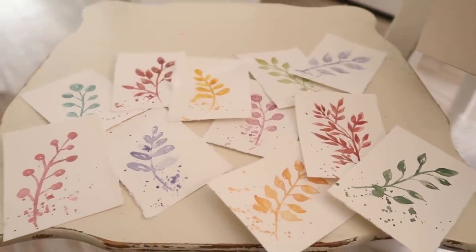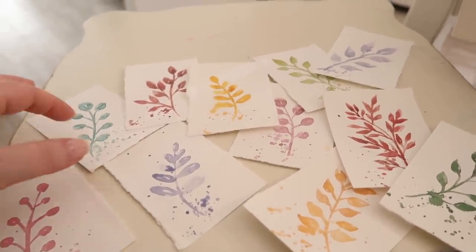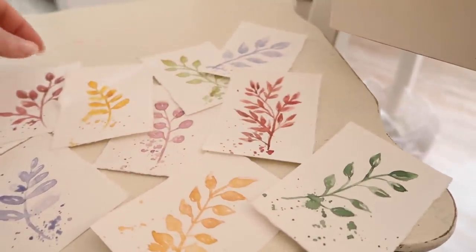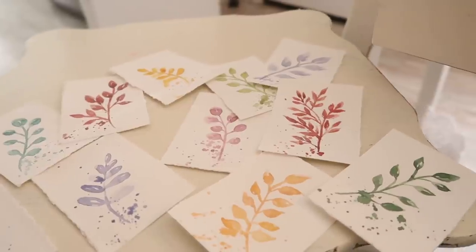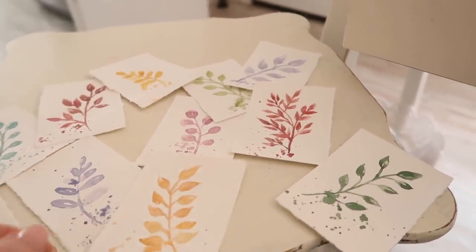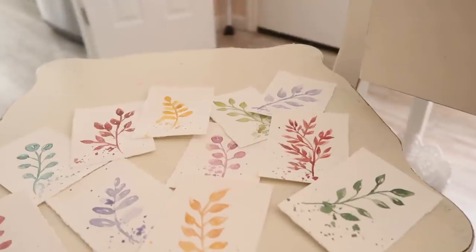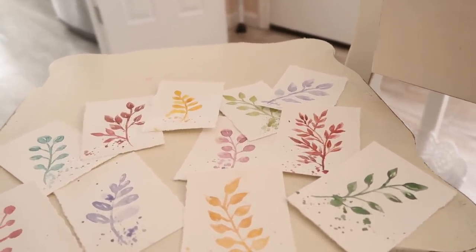Is how they've all been coming out. Everything is different. We have berries over here, some eucalyptus, and just a bunch of different leaf shapes, and I just love it. I think it's perfect for fall. So with any purchase this month, I am going to be including one of these, and they're all going to be different and unique. So even if you purchase multiple times from my store, you'll likely get something very different from what you had gotten before.